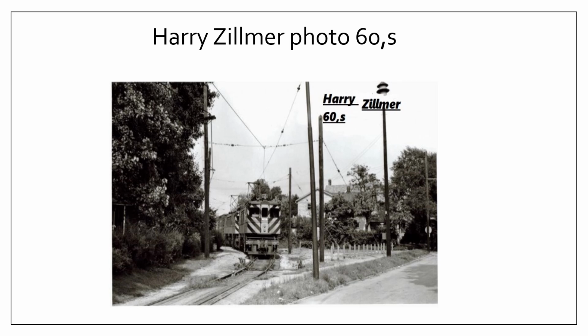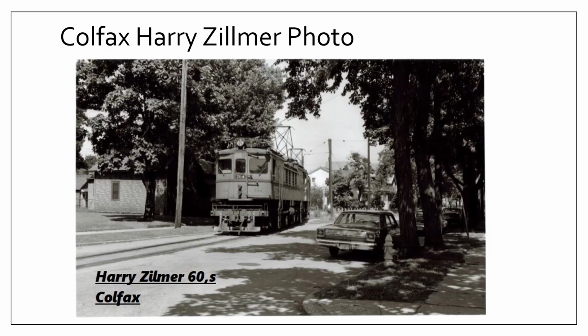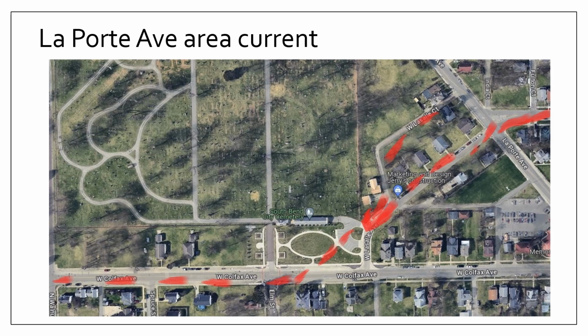Here's a shot of a freight train coming onto Colfax Street. This would have been heading westbound, Harry Zilmer from the 1960s. Another shot here of coming on to Colfax. And now looking at more detail at that area, when the track left Colfax, it came through what is now an urban renewal area and then went down LaSalle. But this whole area here was an industrial area, which we will see.